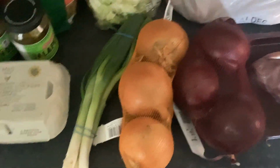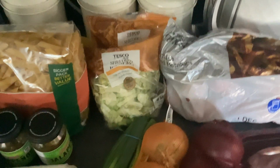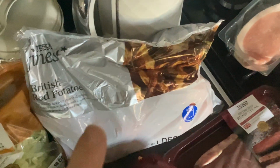Fruit and veg from Tesco, I'll show you what I've got on Cook Hard Deals as well. So I've got spring onions, red and brown onions, two shredded icebergs because the date was better than the normal iceberg. Some fine red potatoes, which were actually on Cook Hard Deals. So these were better than the half price, 89p, said 2.20.